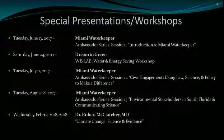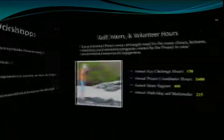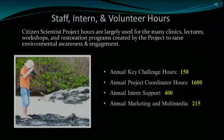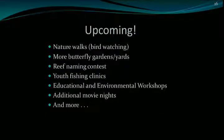These are special presentations and workshops that we were able to do over the last year because of our EPA grant. They cover water and energy conservation, climate change, civic engagement, environmental stewardship, all kinds of different things like that. And because our program is growing so quickly, our hours are also increasing, and the amount of marketing and social media time that we spend doing it, the number of intern hours are growing. It's becoming a very large program.